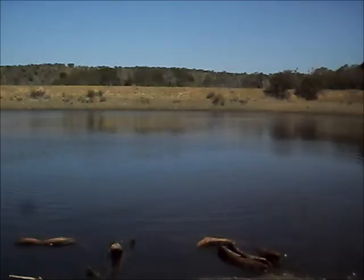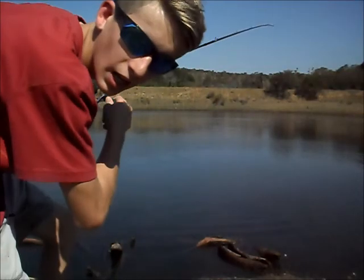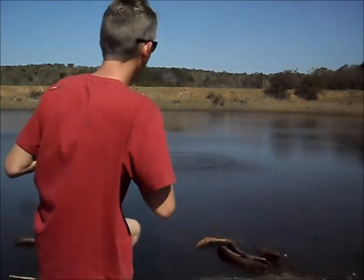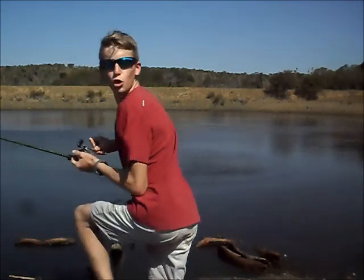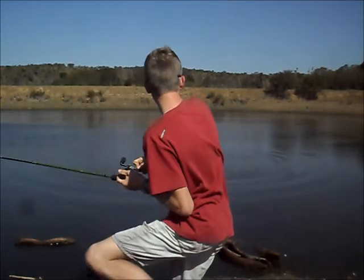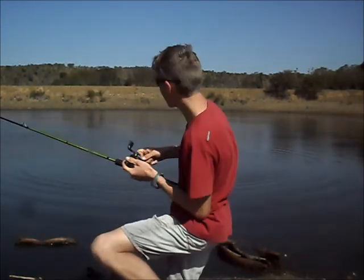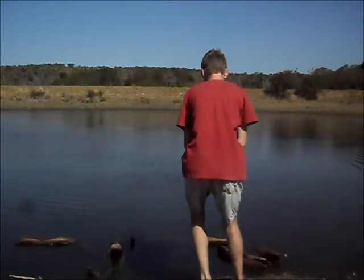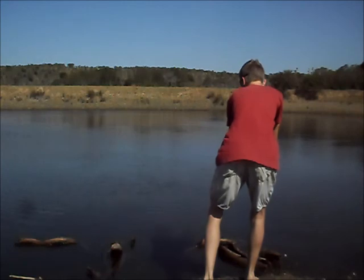Let's do that again. Okay guys, I just caught a ginormous bass here. Probably about 2 kilos or something like that. It's going crazy. Oh my word. No.